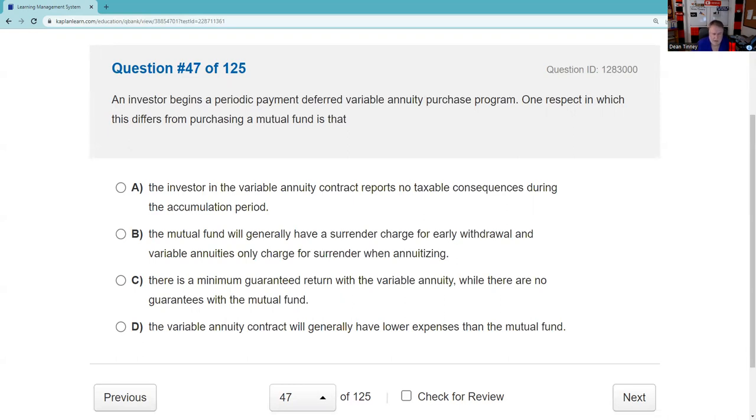A mutual fund, remember, you're getting constructive receipt. So for example, in a mutual fund, if you have a dividend reinvestment program, a DRIP, you tell the mutual fund, I don't need the dividends, so just buy me additional fund shares. The IRS says, well, you could have had the money and that's the same as getting it. That's called constructive receipt. You're going to owe taxes on that. But a variable annuity, you must reinvest. And so you're not going to have that during the accumulation period. So I like that one, A.